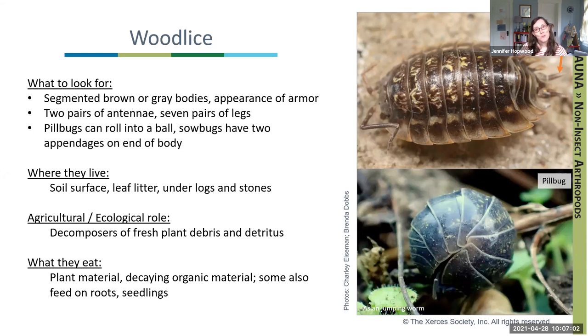And interestingly too, the mothers provide maternal care and actually feed their young with secretions from their own bodies. Another really interesting thing about this group is that they can tolerate heavy metals and they accumulate them within their body. So if you're looking to monitor contaminants within a system, monitoring wood lice and looking at their bioaccumulation can tell you something about the contamination levels.